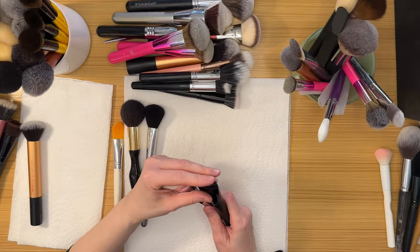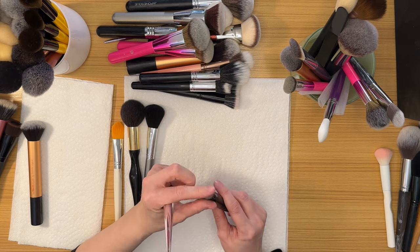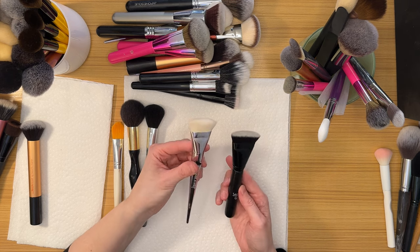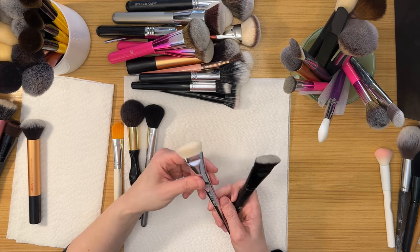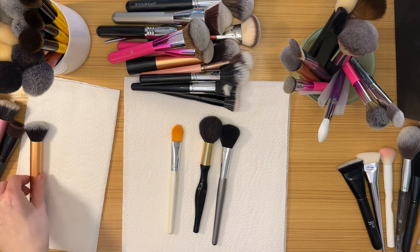I used to use these brushes for contouring back in the days when we all used to contour a lot. Do I need them still? I feel like I should keep them because trends come back. Right now, I'm not really contouring a lot, but I used to. I remember I really liked this e.l.f. one, but the Wet n Wild is just a little more compact. I don't know, maybe. I can't decide. I'm getting a little overwhelmed.